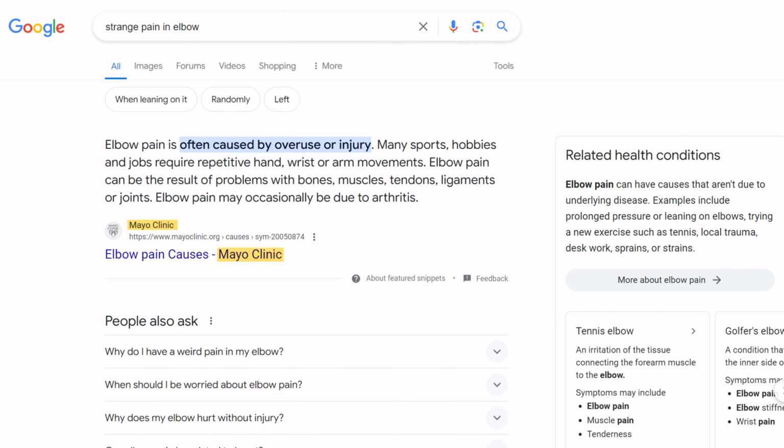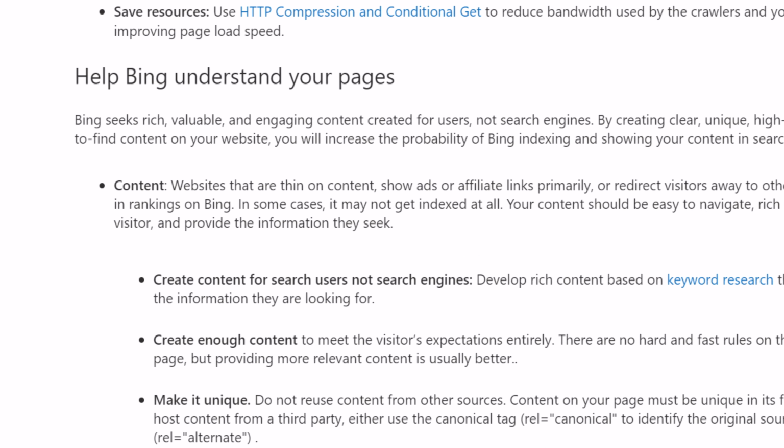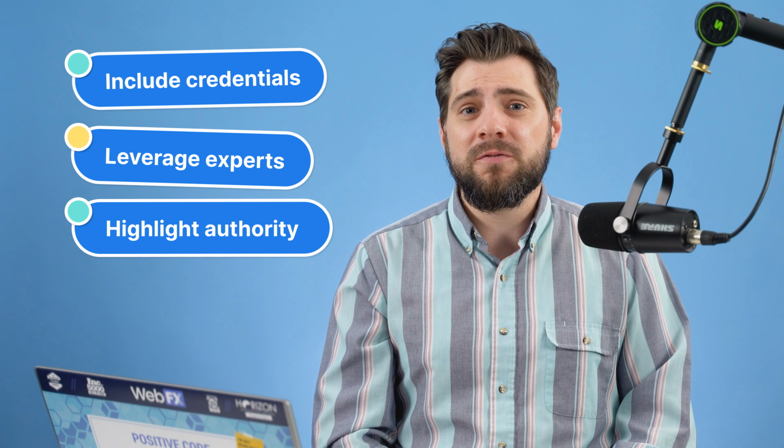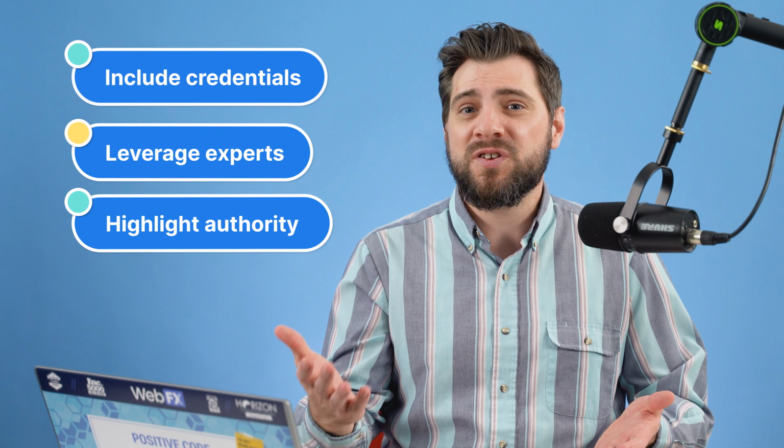So Google's looking to surface trusted sites like hospitals and medical research universities that provide content that's written or vetted by medical professionals. That's going to be more helpful to you and your mysterious elbow pain than having some low-quality articles written by non-medical experts who might give you bad advice. While the circumstances might not be as dire in other industries, the same principles still apply. Search engines want to deliver results that are expert-driven in all industries, so include your credentials, leverage experts in your field that work at your company, highlight your authority through your site's design.